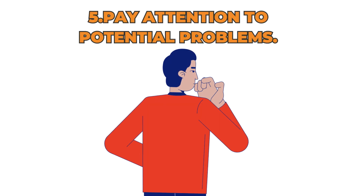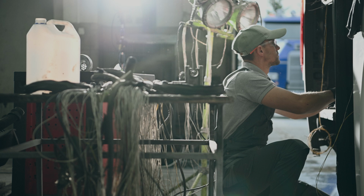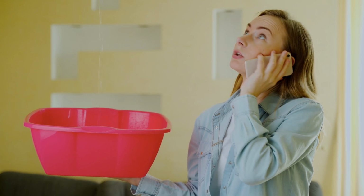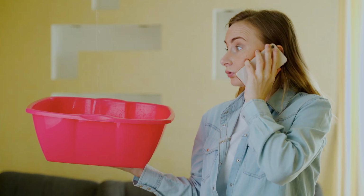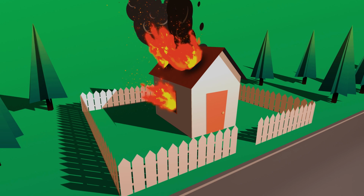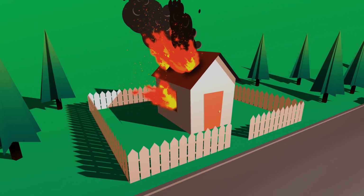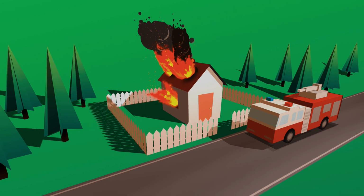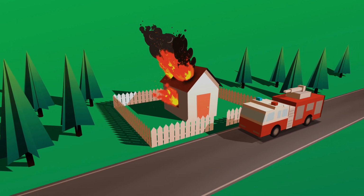Number 5 is pay attention to potential problems. The first thing is cost of repairs. The report might not provide an estimate, but it could give you an idea of the type of repairs needed. You can use this information to estimate costs or get quotes from contractors. The second thing is items that may need monitoring. Some issues might not need immediate attention, but may require monitoring or maintenance over time.